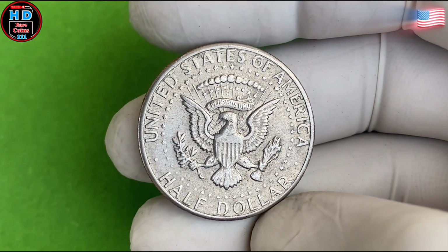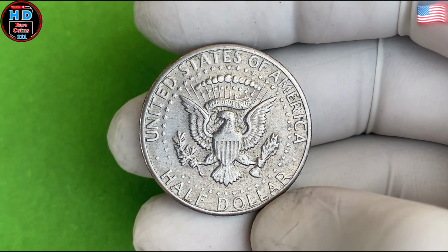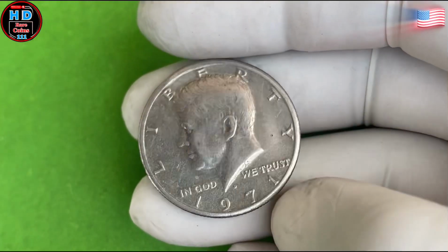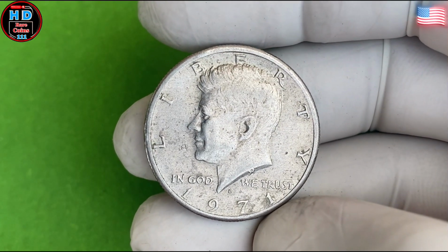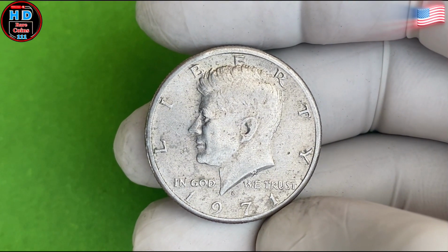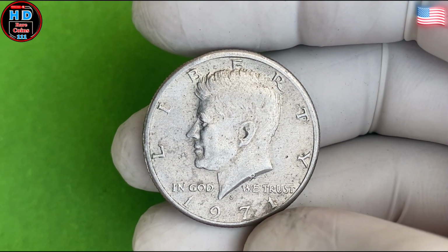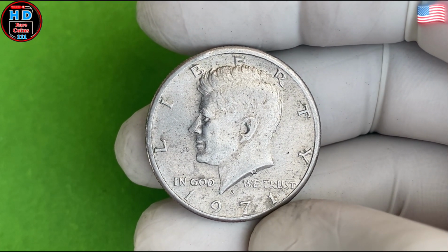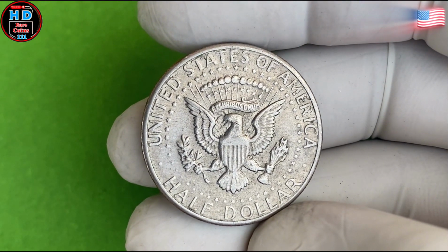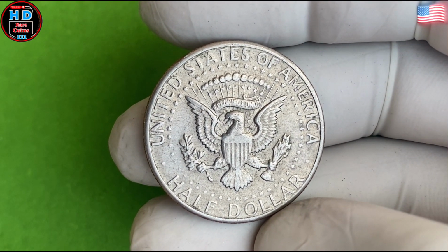price. But now, let's talk about the big reveal. While most 1971 Kennedy half-dollars are relatively affordable, some rare examples have been sold for extraordinary amounts. In fact, a specific error version of the 1971 Kennedy half-dollar was recently sold for an astonishing $68,000. That's right, $68,000 for a single coin. This is a testament to how valuable rare coins can be, even when they come from a year that initially seemed less remarkable than other years in the Kennedy half-dollar series.